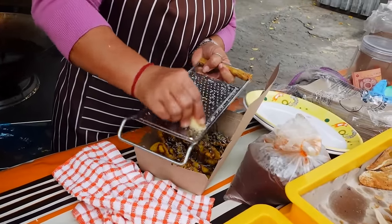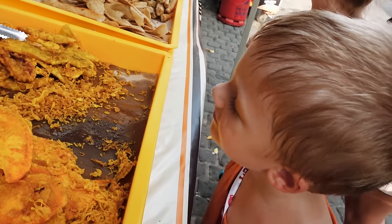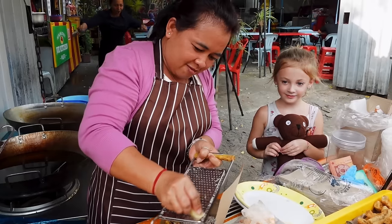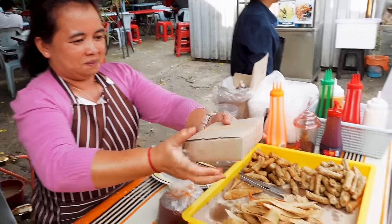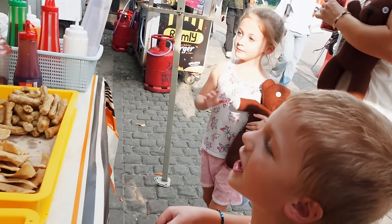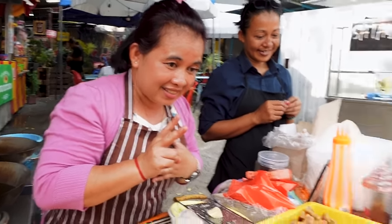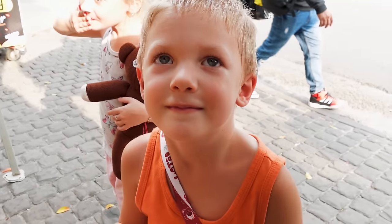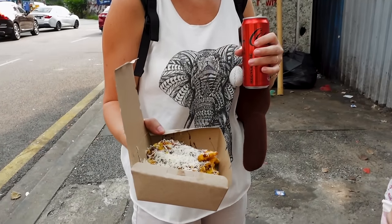Oh, now she's putting some cheese on there. Oh, that's a lot of cheese all right there. Does that look good, bud? Yeah, it looks very good. Okay, I think that's enough cheese. No more cheese. All right, paper. Money first. Keep the change. She says he gave her 2 ringgit tip. Yes. 2 ringgit. Say, okay. Say, terima kasih. Okay. We weren't expecting to get chocolate banana with cheese on it for dinner.